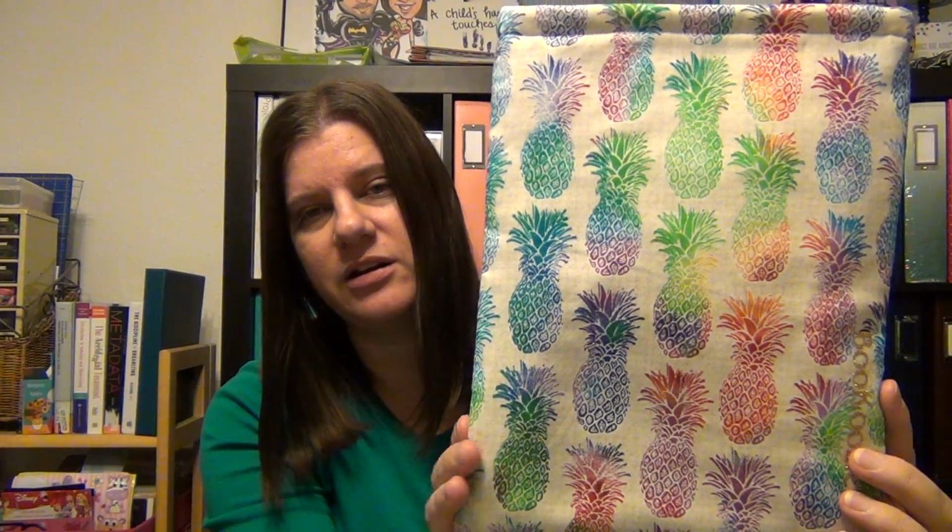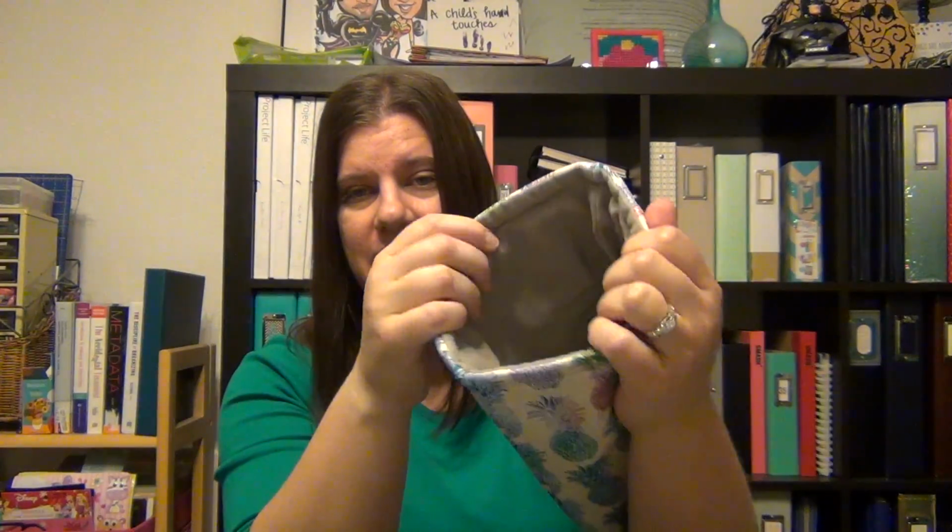I got a little pineapple print on here, and it's really super cute, and it's really padded. It's nice and padded inside, and there's felt on the inside, so it's really going to protect your book. It's a really good size. I can fit either a hardback or a paperback in here, no problem. And I just love the pineapples.